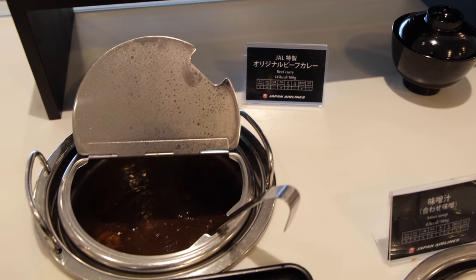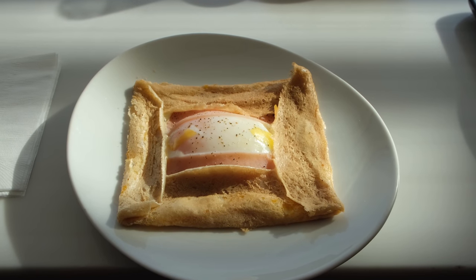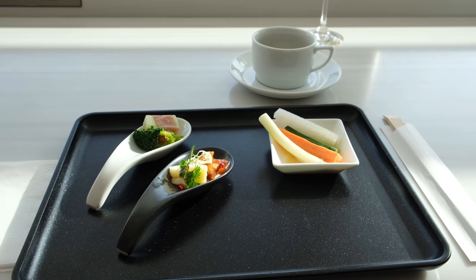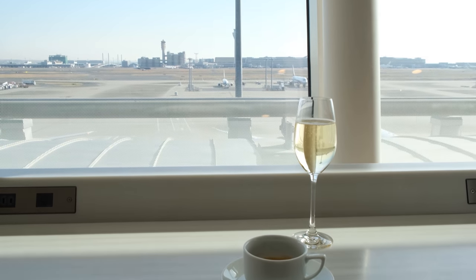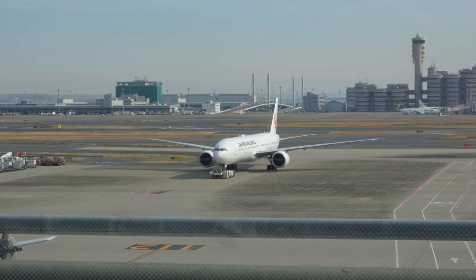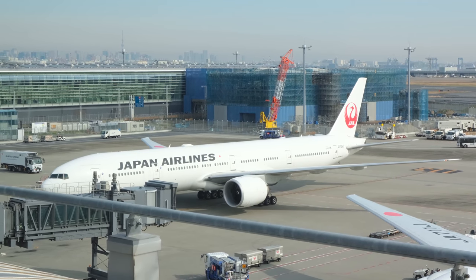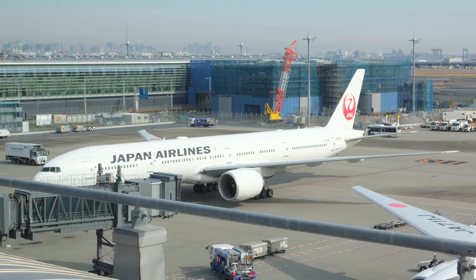As it was around 8 in the morning, I sat down to eat breakfast with this JAL original rye galette, which was made to order, and then some other bits and pieces. I also snuck in a coffee and of course a glass of fruit juice, all with this view of the airport apron. This was actually my aircraft arriving, a Boeing 777-300ER, which are the largest passenger aircraft in JAL's fleet and their main long-haul airliner.